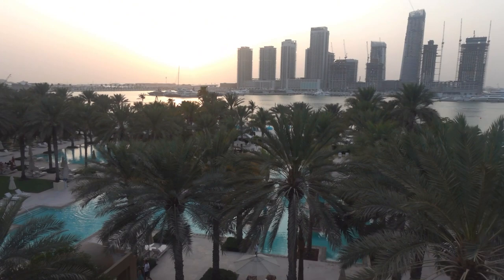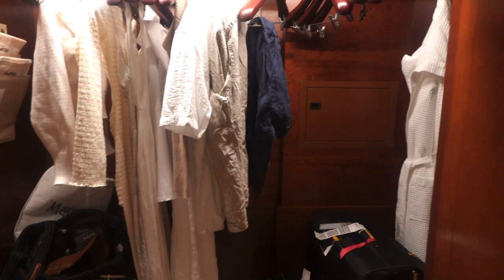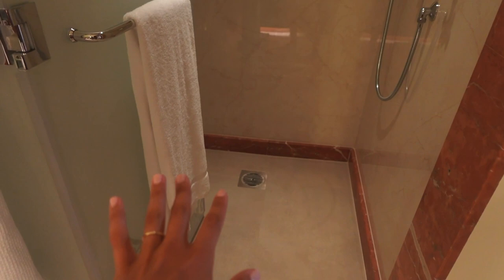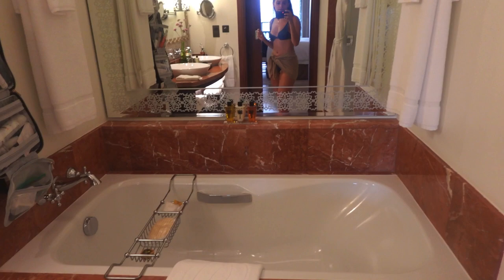And then a full-length mirror is always nice. You have your closet space. I, of course, already unpacked. Then you have your bathroom space. You have a bathtub, separate shower, and separate toilet area. Really nice, big bathtub. You can put your iPad here. Super cute little things that they have. And then just double sinks and all of the little necessities that you need. But right now, I'm gonna shower up.